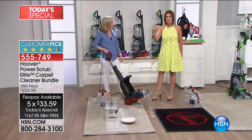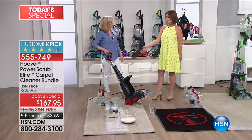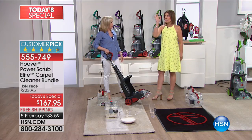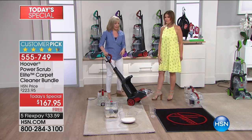And you have to keep paying for it and paying for it and paying for it. This is simple. This is easy. This is so compact, so you can easily store this in your home. But this works so beautifully. Deep down cleaning, exactly.